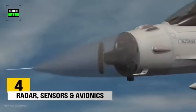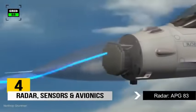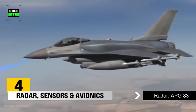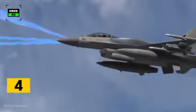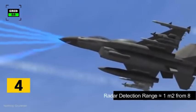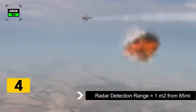Number 4. The latest variant of the F-16 is equipped with the APG-83 radar. This radar can search continuously and track 20 targets within the forward hemisphere of the jet. The radar can detect fighter jets with an RCS of 1 square meter from 85 miles away.